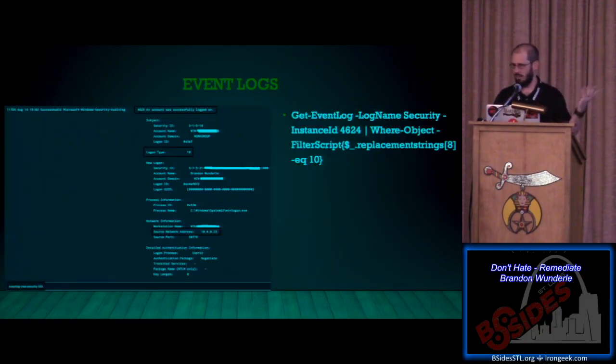So how did this get here? I added this in kind of gratuitously just to show that event logs are important in this conversation too, because you have a successful RDP session here, 4624 with a logon type of 10. You can use just PowerShell, Get-EventLog, Where-Object, the replacement string 8. That's actually a trick that I learned along the way. I didn't know how to do that at first. So I just filtered the script and told it to give me only logon type 10s.